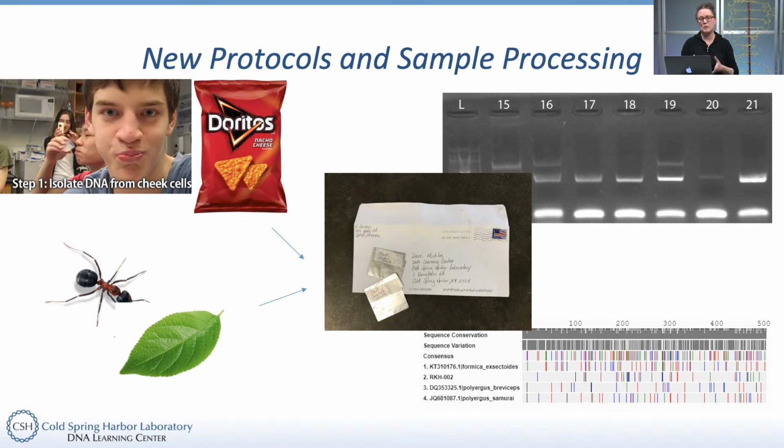So we had a team of instructors who, instead of focusing on DNALC Live in the spring, focused on development and testing of protocols. In a very short period of time, they managed to come up with several DNA isolation protocols that were used for kids to extract DNA from their own cells, from things like Doritos to check to see if they're genetically modified, from invertebrates and plants for DNA barcoding.